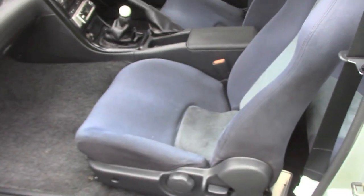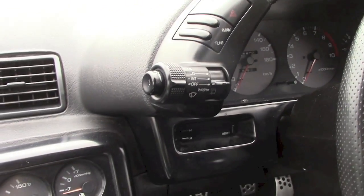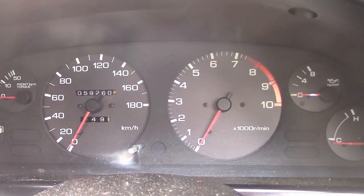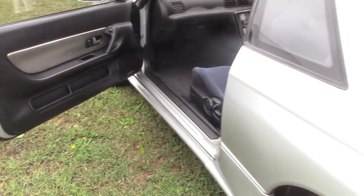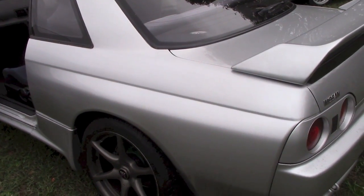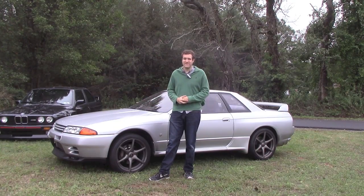This car also has normal seats, normal controls, a normal gauge cluster, and even normal doors, just combined with flared fenders and that big wing. And we already know how I feel about driving it.